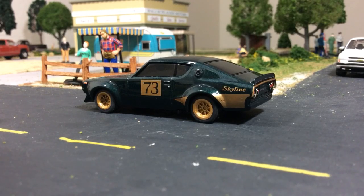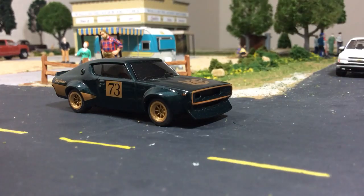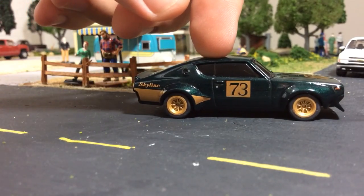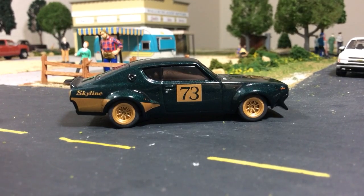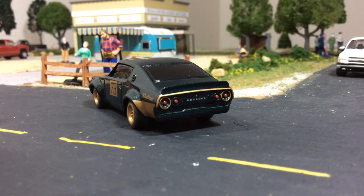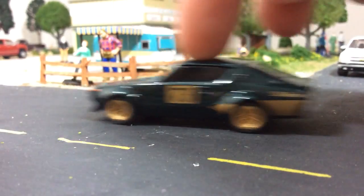Kyosho has put this car out as well. The Kyosho is a very pricey one to come by. This one's not cheap if you can find it. I think there's one right now listed on eBay for about $23. But I love this car. One of my favorite Kenmarys in my collection, and I've got quite a few. A lot of really nice detail in this car. So that is UCC Coffee.